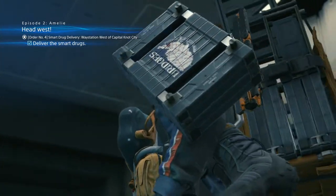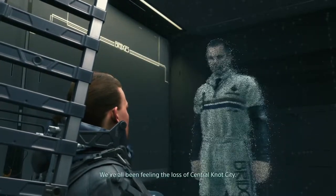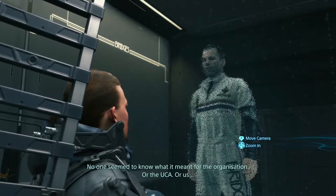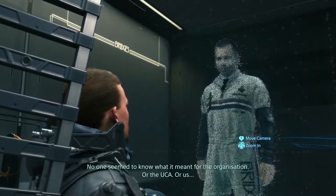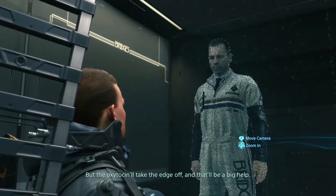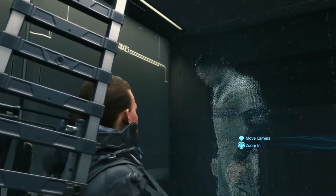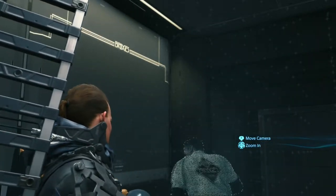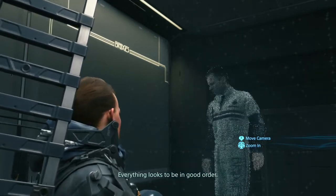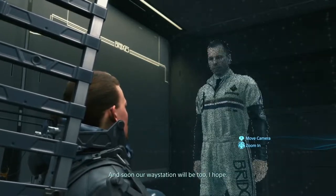Delivering cargo. Thank you. We've all been feeling the loss of Central Knot City. No one seemed to know what it meant for the organization, or the UCA, or us. The oxytocin will take the edge off, and that'll be a big help. Won't be long before we're back on track. This is great. Thank you again. Yeah, everything looks to be in good order. And soon our Waystation will be too, I hope.